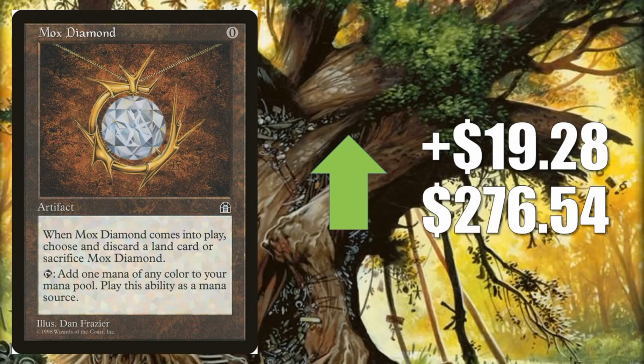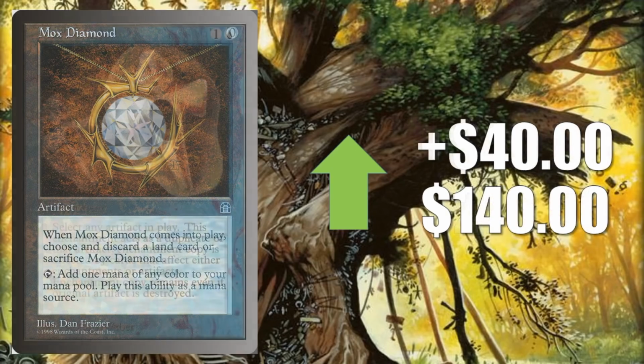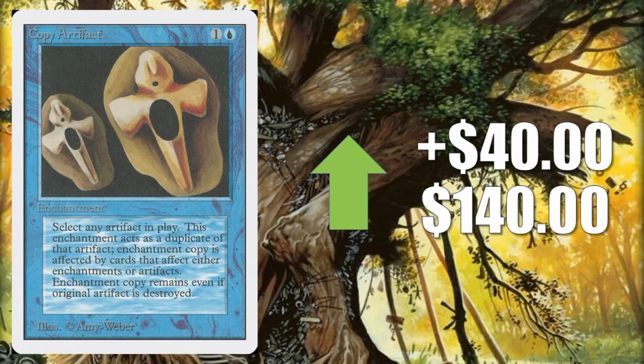Mox Diamond from Stronghold, this is on the reserve list, but there was a foil printing in From the Vault Relics before that loophole was closed. This goes up 19.28 to 276.54 this week. This just keeps climbing. You're going to find this in Legacy Lands decks, Depths decks, and more. Copy Artifact from Unlimited. This goes up $40 to $140. Another card that is on the reserve list, but did see reprinting in Revised.